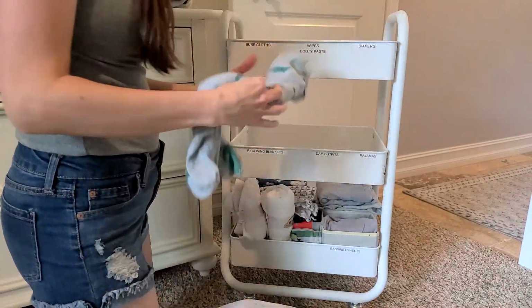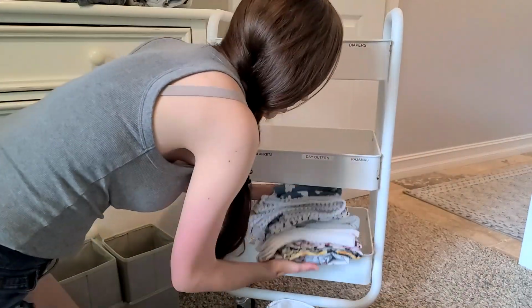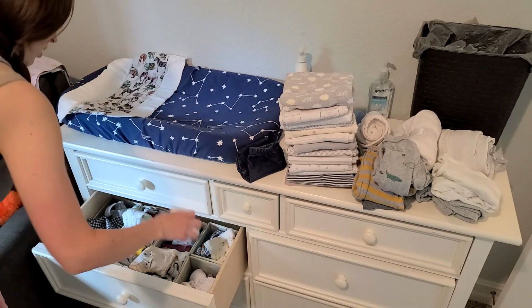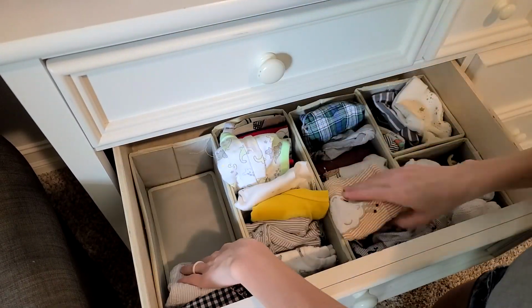So I cannot believe it is already time for me to take apart this cart. Owen is not using any of these clothes anymore. These are all his newborn pajamas and onesies. And then it also had his swaddles in there. He cannot fit in a swaddle at all anymore. So I took everything out so that I can use it for other things.